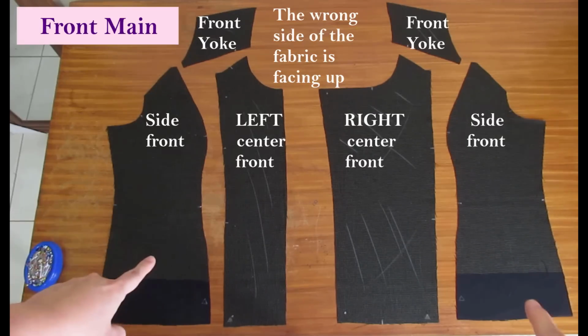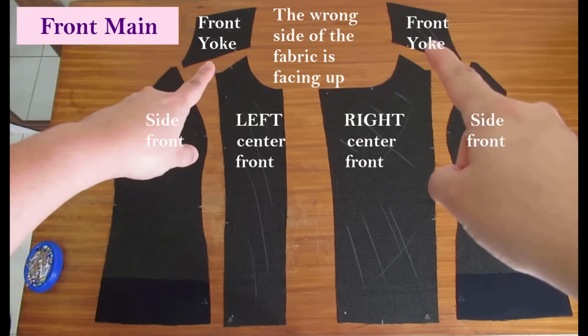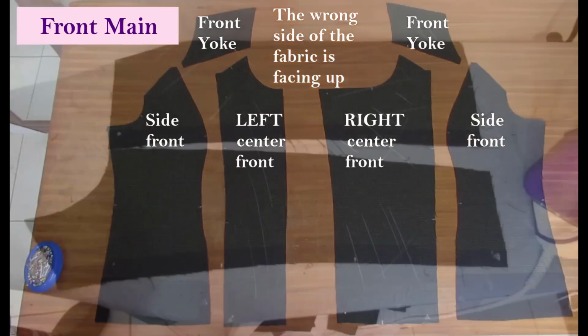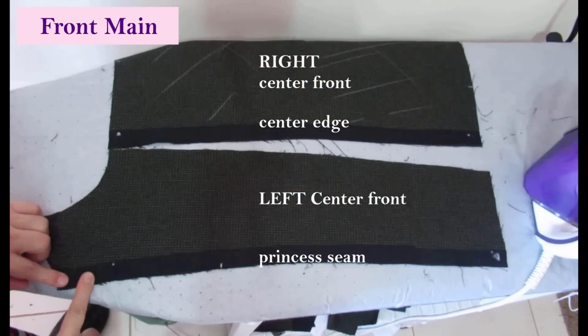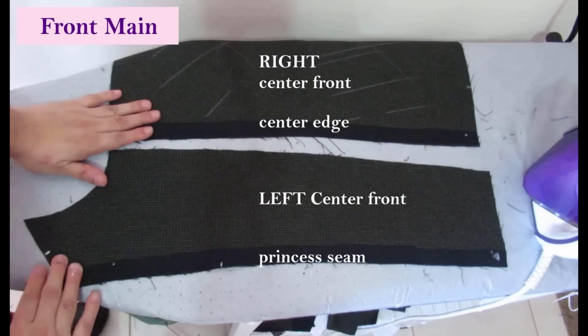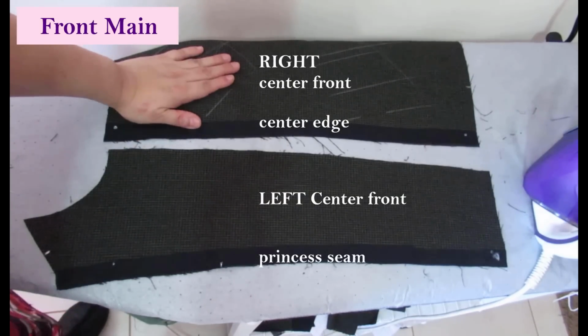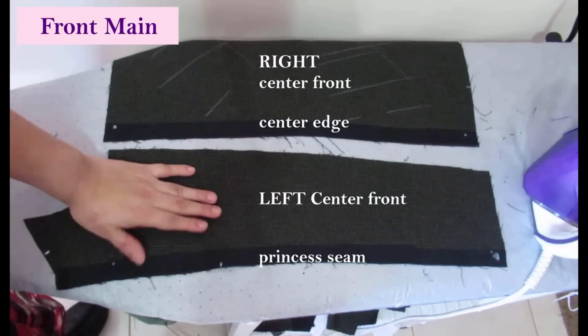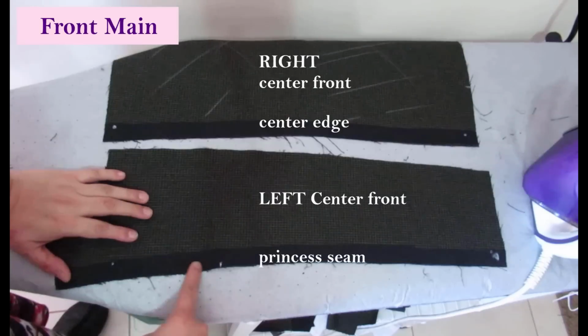That is the side front, and the 2 little yoke pieces that go on the top. These ones are non-interfaced, these little yokes. These are the 2 strips of 1 inch wide interfacing that you need to fuse on where the zipper is going to go. So this is the right wearer's side. On that long edge, that's where the zipper is going to go, and on the left, it's not going to go on the edge, it's going to go on the princess seam.